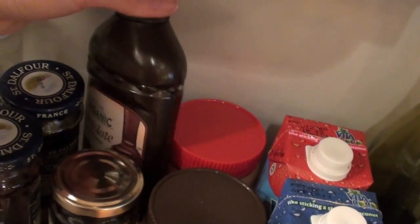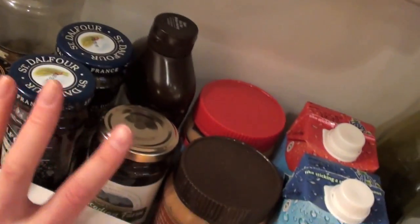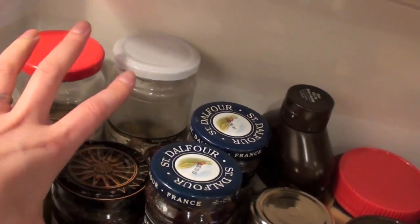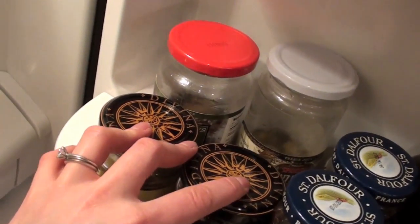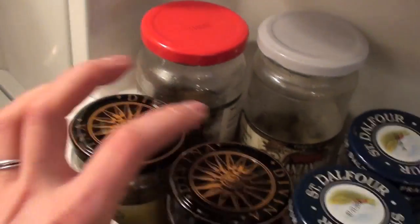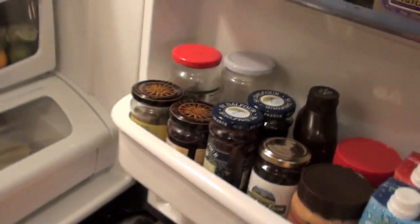Then I have chocolate sauce for ice cream, 3 different kinds of jam, and then olives, lots of different kinds of olives. I'm a big olive person, and whenever we have company, like I said, people like to make dirty martinis or just martinis, and people like olives in their martinis. So that's the main fridge.